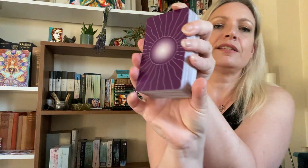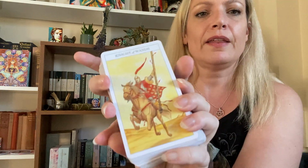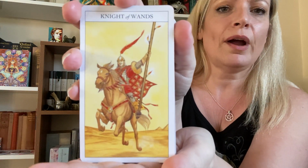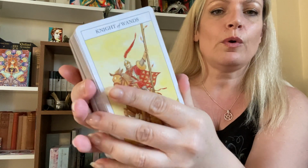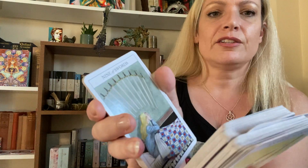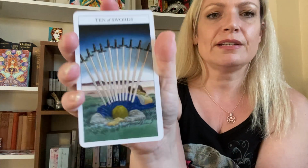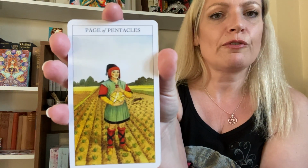And this is the back of the card. A beautiful sort of purple sunburst. I love that. And then the cards themselves are quite traditional, so they're quite similar to the Rider-Waite deck. And she's obviously taken her inspiration from the Rider-Waite deck, and she hasn't strayed too far off the path with it.